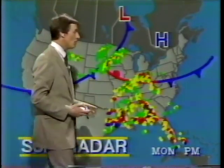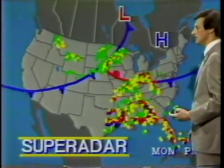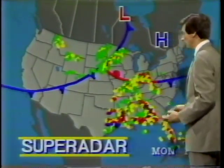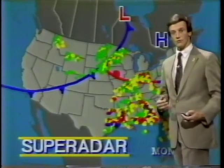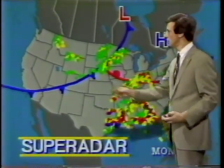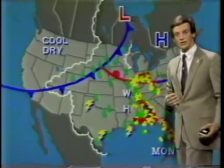Super radar outlines where the heavy precipitation is and where it isn't. Look at this. We don't have any rain shower activity at all being picked up on radar right now. We've got big thunderstorms over the Florida Peninsula, kind of summer thunderstorm weather, and a lot of wet weather over the Gulf Coast states with the radar echoes showing some real heavy thunderstorms, and then another area of showers with a weather front that is going to be moving toward us.